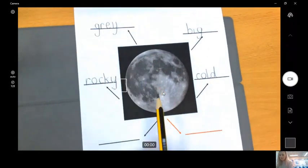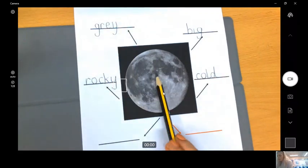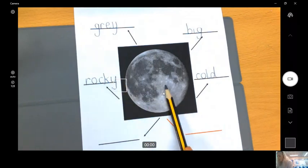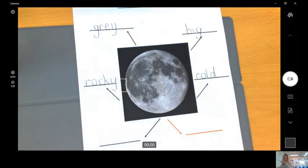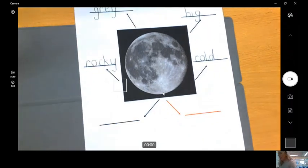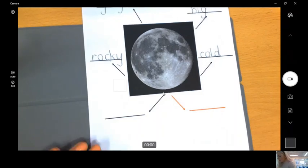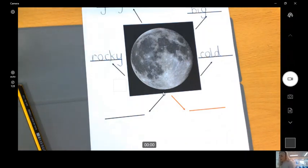We have the moon is grey. The moon is big. The moon is rocky. The moon is cold. What else could we say? How about bright? The moon is bright. Now, bright. Now, that is a tricky one because I is another special friend we haven't done, but you can just sound it out the best. Try your best, and that's all you can do, okay?